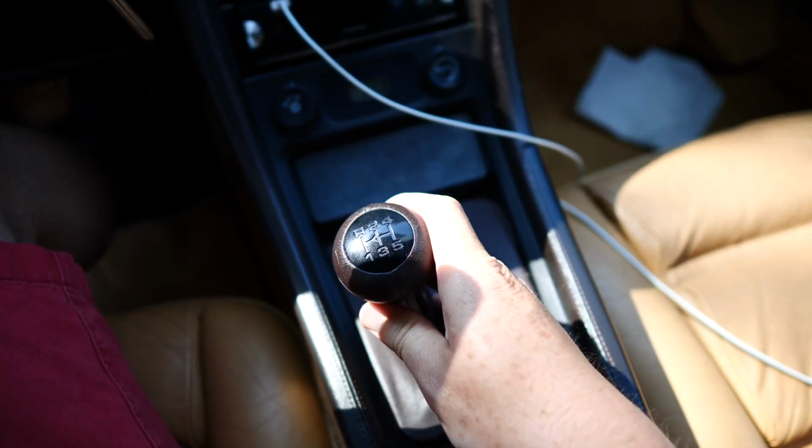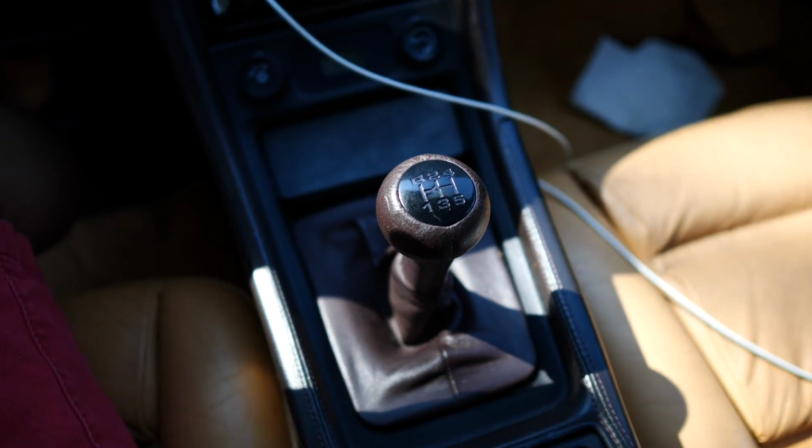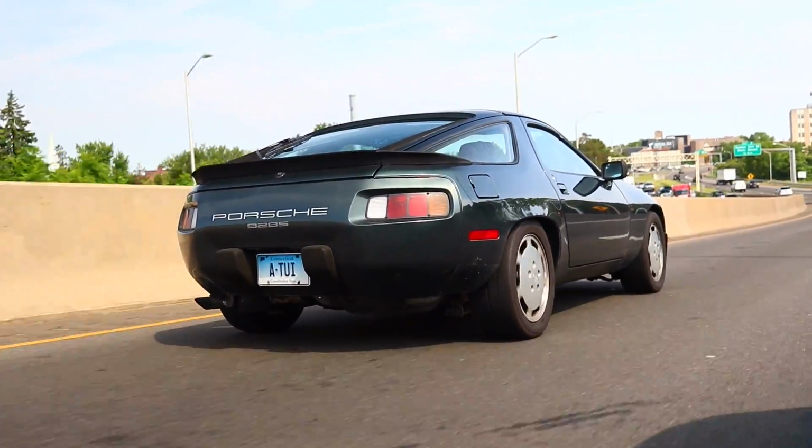It has a manual transmission. I know. Yes, it is a big plus to have a manual transmission in a 928. Very rare indeed. Very, very cool. And finally, it is the real deal. It is a Porsche. It is a great deal of fun to drive.